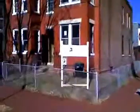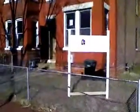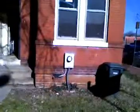See the builder's put up his sign already. Good advertising, of course, for him. See the permits in the window. We've got a power meter pretty badly visible right there. We're going to have that moved. I'm going to get the gas meter moved also.